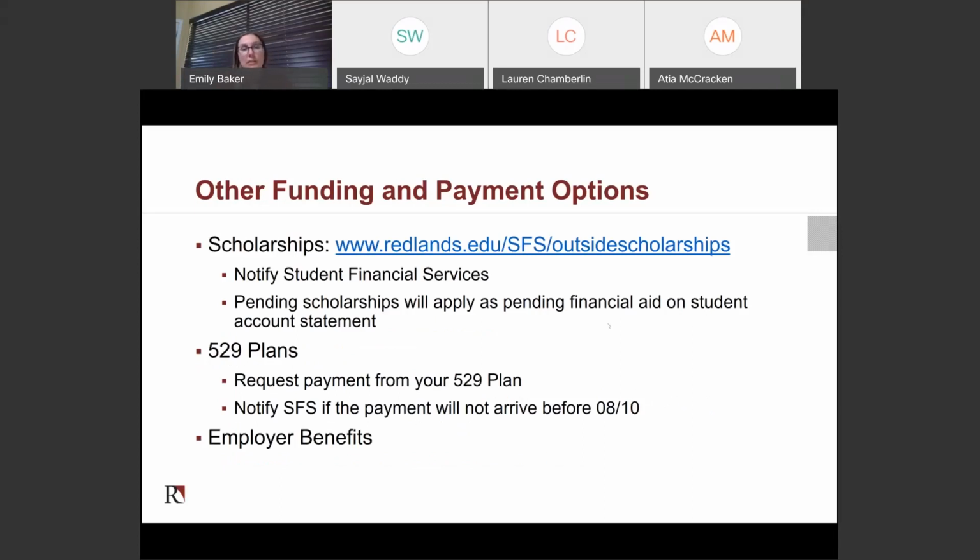Some other funding options that we absolutely will work with are outside scholarships. Many students, particularly first-year students, as they prepared for their college journey, applied for scholarships through their community, through their high school, maybe through a parent's employer. And we will apply those as pending financial aid, so effectively reducing the amount you owe, if you notify us. We do require a copy of the letter, certificate, or any way that you were notified about that scholarship, and then we will apply it as a pending financial aid line item on your student account statement while we wait for that donor to actually send the money to the school.